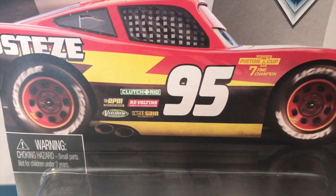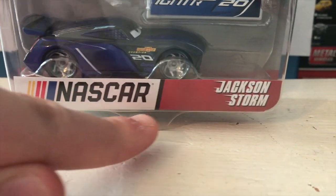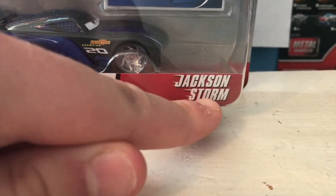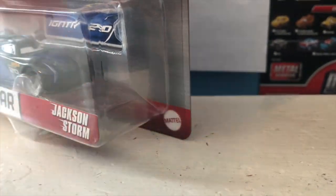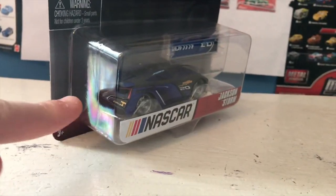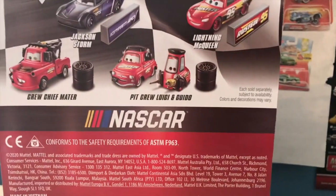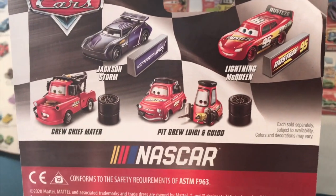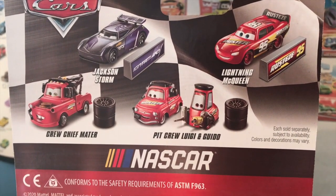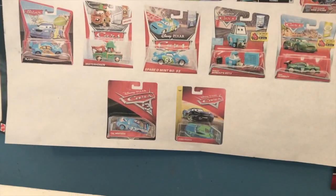And McQueen on his side has Clutch 8, RPM, Revolting Vitylene, and Octane Gain. All of those logos. Very nice design for McQueen. The name tag here has the NASCAR logo and some sort of motion lines coming off of the J and S for Jackson Storm. Unfortunately, the blister doesn't have any special design on it like a bunch of more recent Expanded Universe series do. That doesn't really matter. Unfortunately, there's no series description. We just have a NASCAR logo down there. Then we have the other three cars that are currently out for the line: McQueen, Crew Chief Mater, and Pit Crew Luigi and Guido.